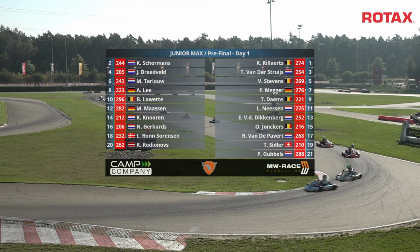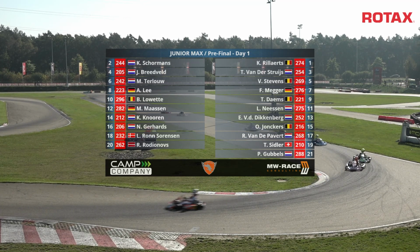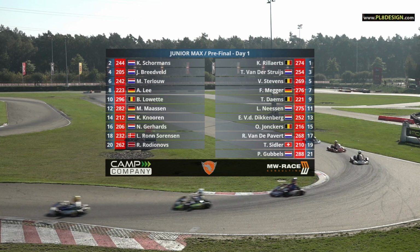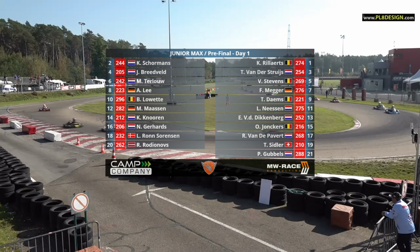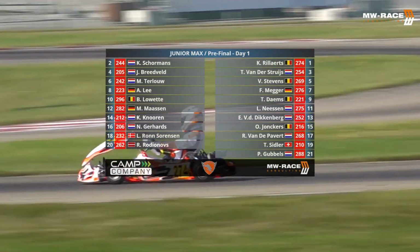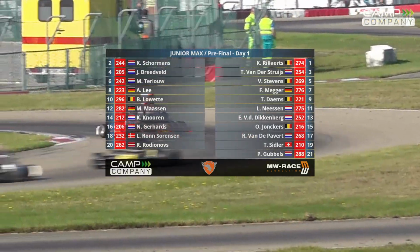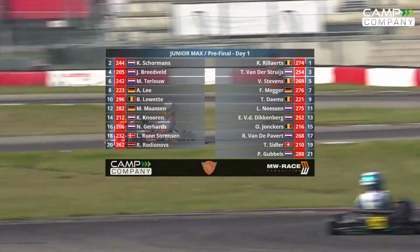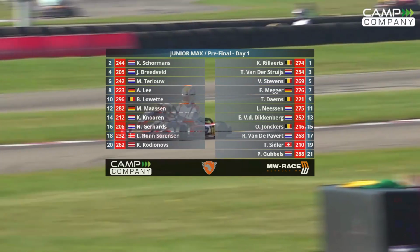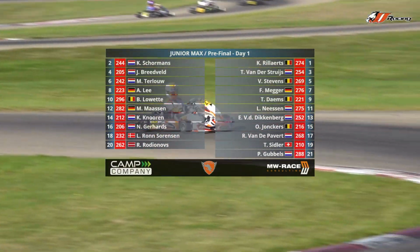And it's an all-German row number 4 with Farin Megger and Austin Lee. Days Dams and Bo Louet round out the top 10. Luke Neeson and Montego Masson run out the 6th row. Enzo van den Dickenberg and Pipta Knorr run out row 7. Olivier Jonkers and Nick Gerhards round out row number 8. Gerhards had a technical drama through qualifying and ended up a bit further down the order than he would have liked. Ralf van der Pever and Lucky Ron Sorensen run out row 9.